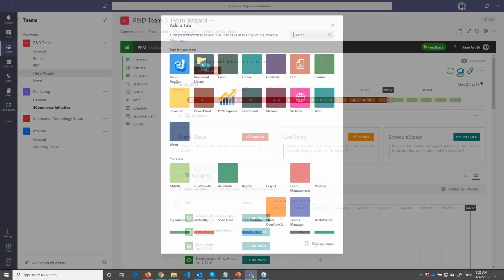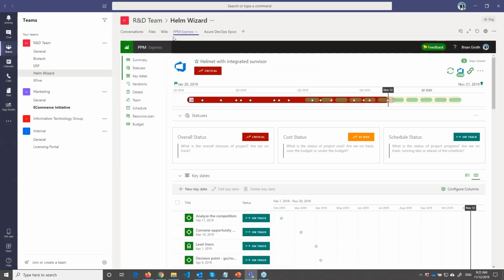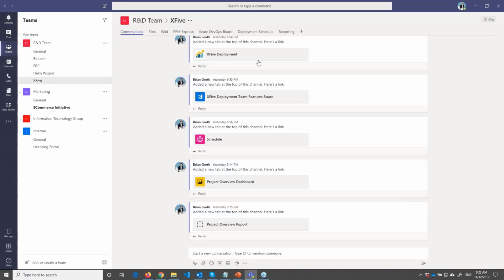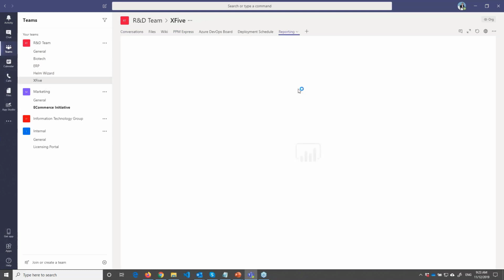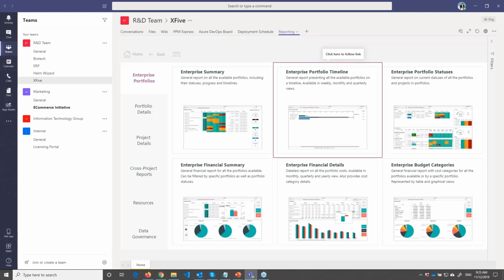And absolutely, there are hundreds of available apps for Microsoft Teams that you can embed. You can store your files, OneNote, Wiki, Power BI, everything. It's all there. It's all available. For Power BI, you can embed Power BI reports here. As part of PPM Express, we provide a set of more than 50 reports that you can use for project and portfolio reporting. The same way, you can embed your own report here and use it for reporting for a single project or portfolio, and see all those details. So it's all natively integrated.